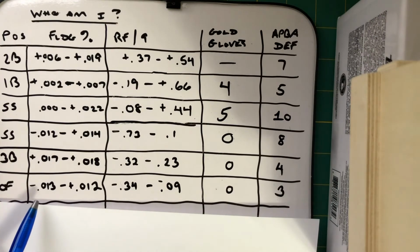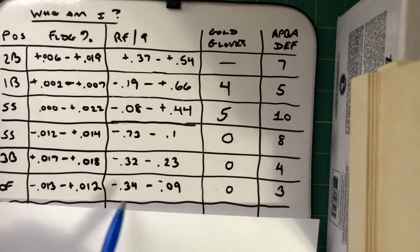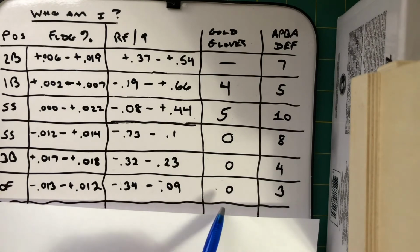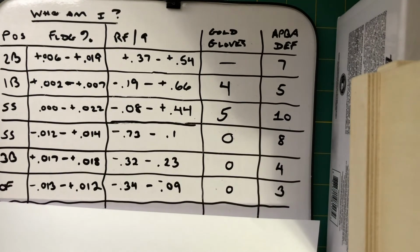His fielding percentage ranges from .013 under league average to .012 over league average, so he's right around league average for the 5 years in which he is carded in this Hall of Fame set. For range, he is 0.34 of a chance less than league average to .09 less than league average. So he's going from basically in his worst year, 0.3 of a chance worse than league average to 0.1 of a chance worse than league average. He earned in this 5-year span no Gold Gloves, and he got a 3 for his outfield defense.